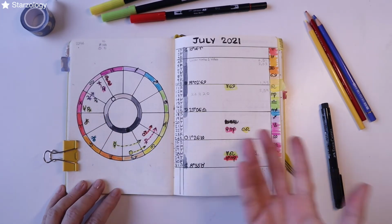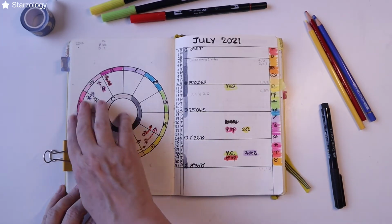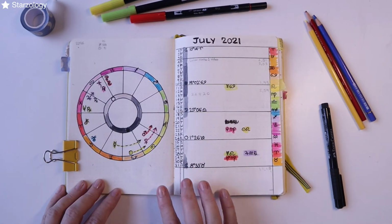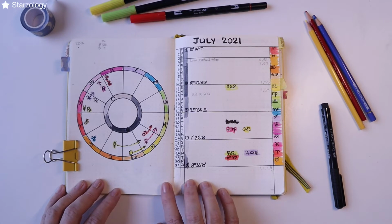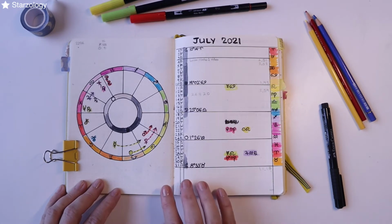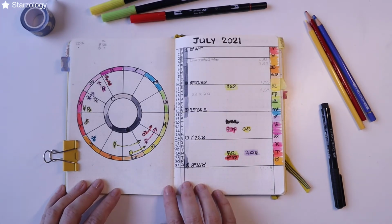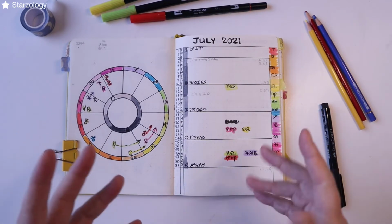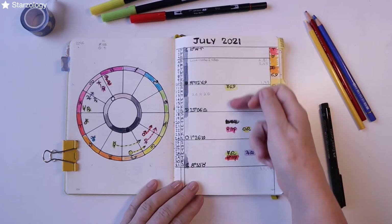So I colour the planets in the way I like the colours to be, and I colour all the signs in the way I want it. And I've been doing spreads like this in my astrology journal for many months and many years. And in previous years, when I created my Starzology Astrology Guide for Astrologers, basically it was this information, the 3 main points of information that we're trying to track.